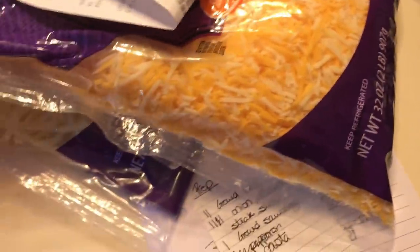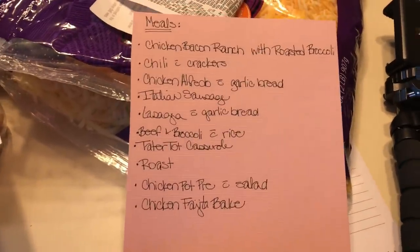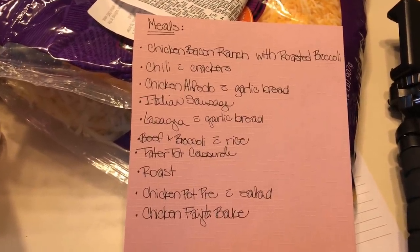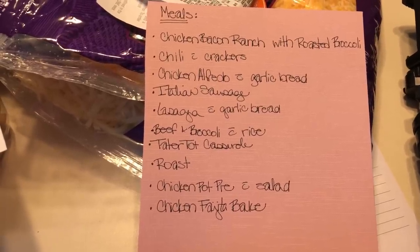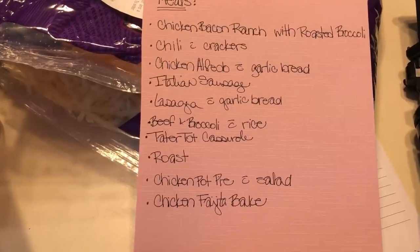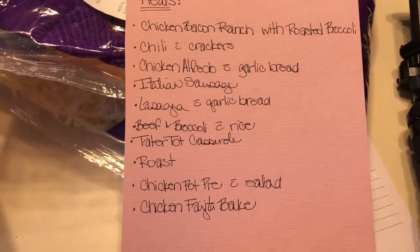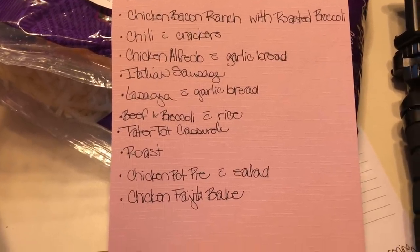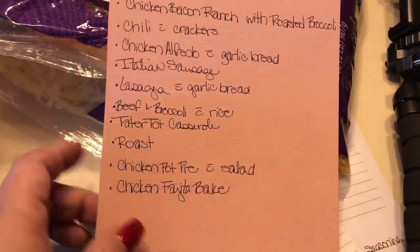And our menu, or the meals that we're making, are these. So chicken bacon ranch with roasted broccoli, chili with crackers, chicken Alfredo with garlic bread, Italian sausage lasagna with garlic bread, beef and broccoli with rice, tater tot casserole, roast, chicken pot pie with salad, and chicken fajita bake. And there's also probably some beef stew that I didn't include on here.